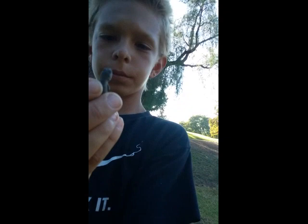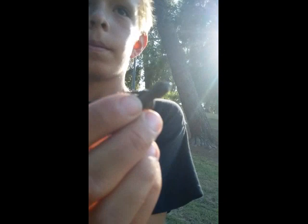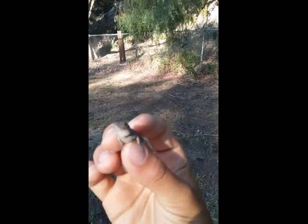Hey guys, got another one. It's another little fence lizard, like a bluebelly. Those are cold, like I said earlier. But yeah, he's a cute little guy. He was going up a tree, and he hid under a piece of bark. And I just managed to rip the piece of bark off, and I just grabbed him.